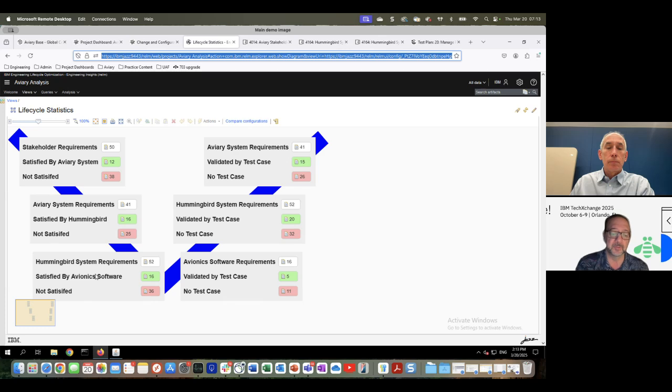Hummingbird is the flight drone itself. And its specific requirements of the drone, specifically how it relates back up to what the customer is asking for, right? And of course, what software is going to be included in there and how is that related? So we're trying to keep track of all of that information and how it's related to each other.